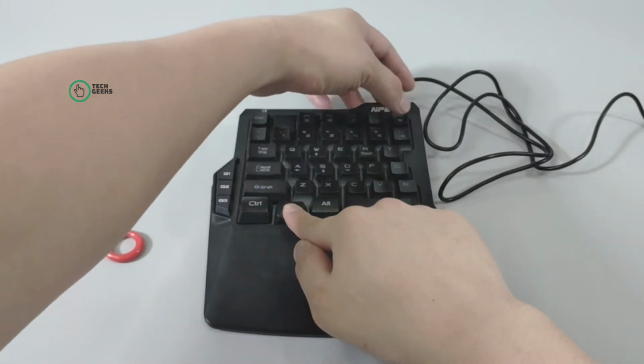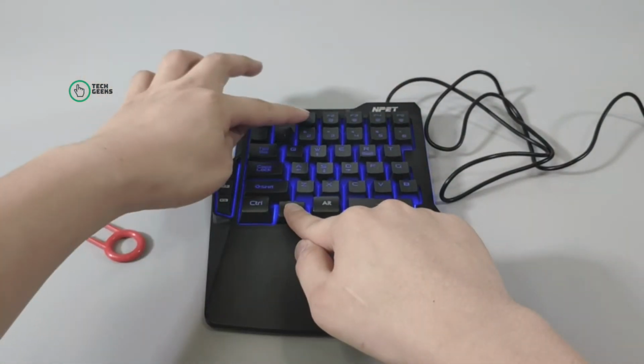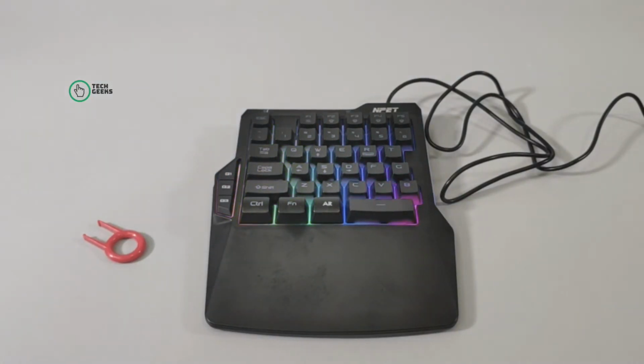NPET T20 gaming keypads increase your feedback and are specially designed to help gamers get access to the keys and other functions easily.